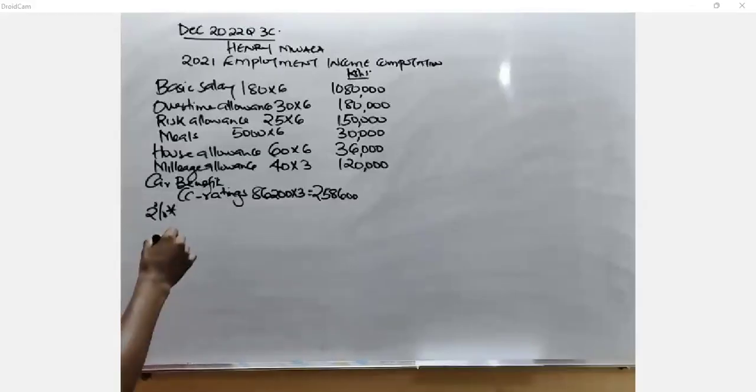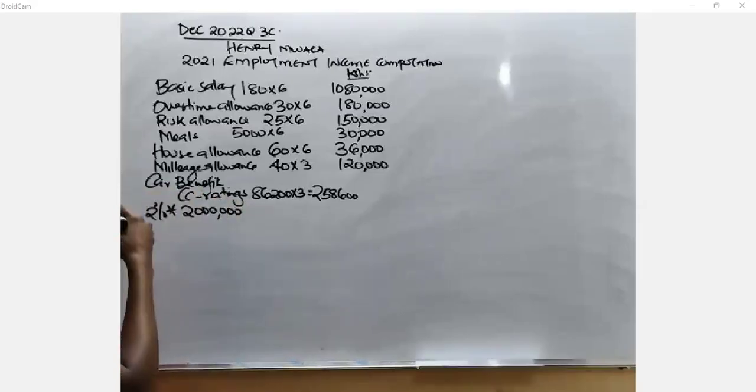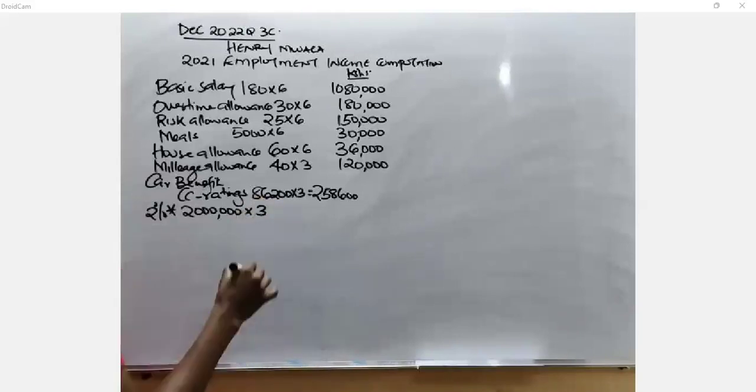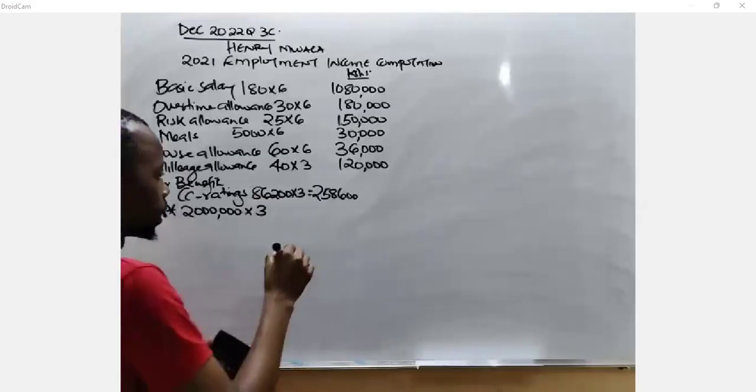You can see here, Mohammed, when you are discussing the cost of the vehicle, we are not looking at the valuation in 2022 or 2021. We are looking at the period, what was the cost of the vehicle, right? Then you multiply by the months under consideration. We are talking about 3 months, 0.02 times 3 times 2 million. We get 120,000.